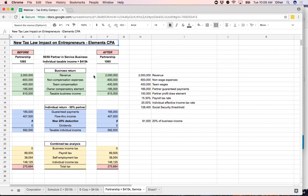Got revenue of 2 million, overhead costs 600,000, wages paid to employees 400,000. In the partnership world, you get guaranteed payments. So if you are in a partnership, you recognize that language.